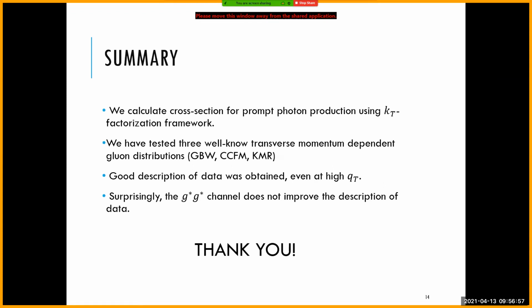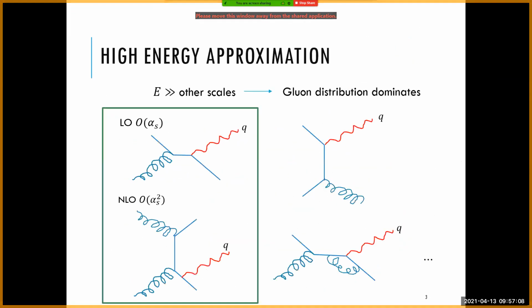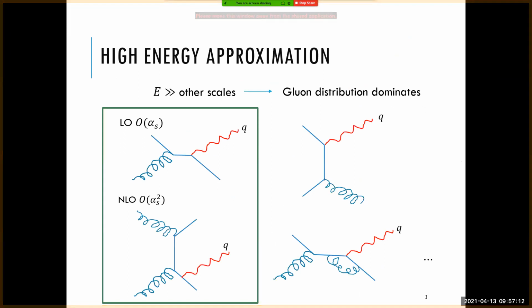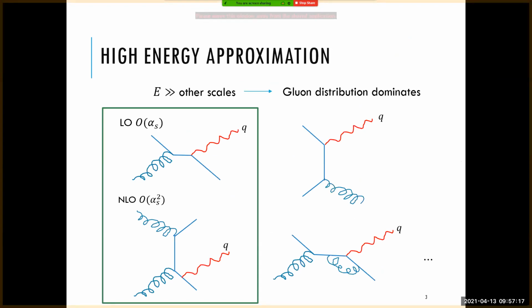Yes. Hi, Tomasz. It's a very nice talk. I just have one curiosity. If you go to your slide 3, where you show the diagrams, you're interested in isolated photons. How do you impose the isolation from the quark in this case?